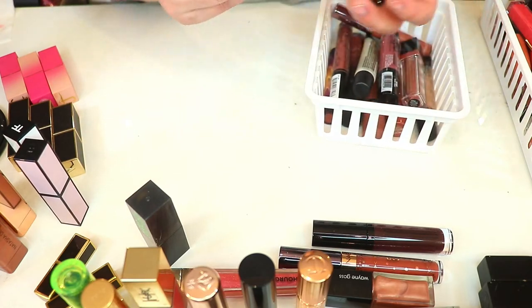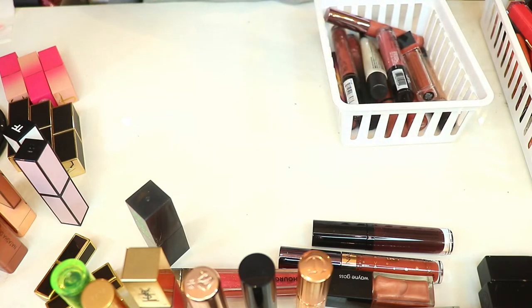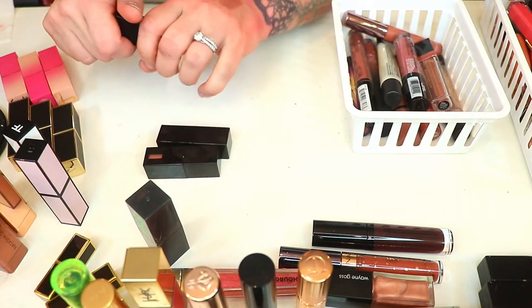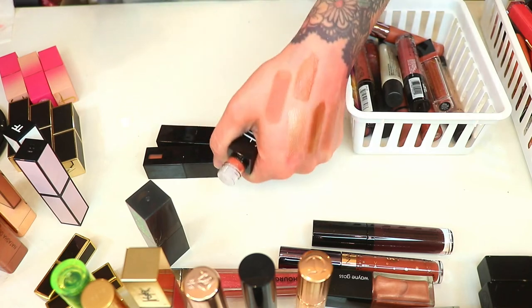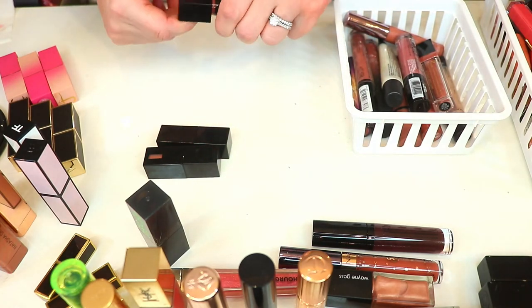Then we've got these e.l.f. ones. What were these called? I'm still mind blown at how I ended up on e.l.f.'s PR list. So this is the basic beige, or no, I think they're just lip glosses or something. I've only used one of these, I think. It's like a lip gloss meets a liquid lipstick. It's very different for me. I don't like the way that these smell, though.